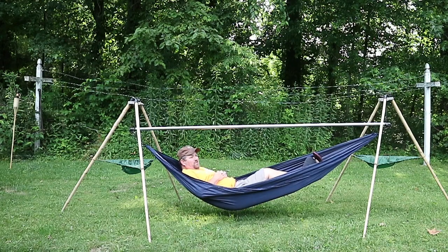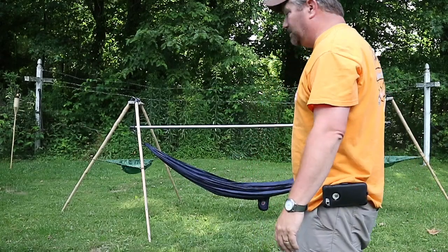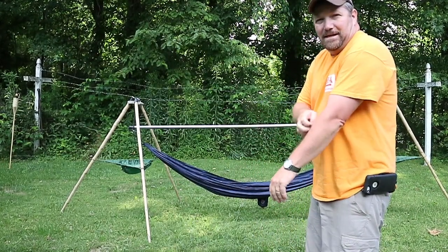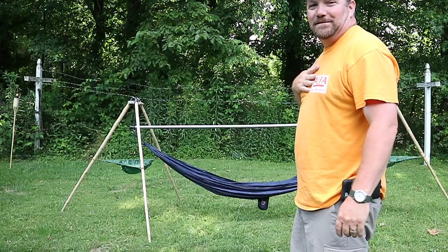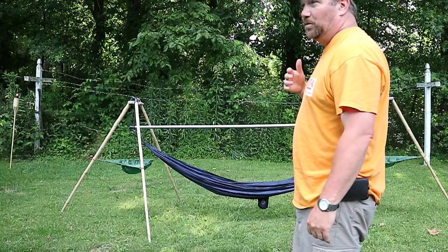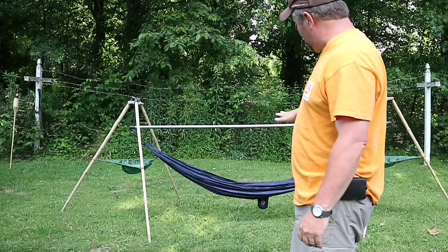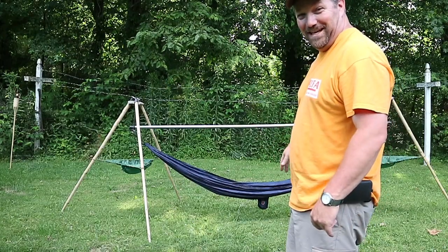Spent many comfortable nights in this thing. People ask me all the time why I sleep so low. That's because eventually you will roll out of this thing. Eventually something will snap, something will break. The further you have to fall, the more momentum you have to gain.